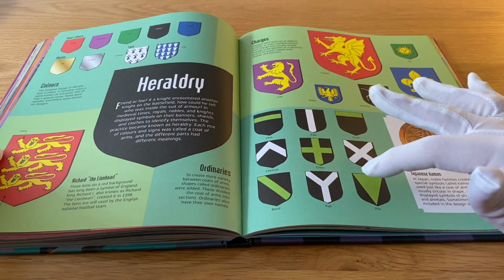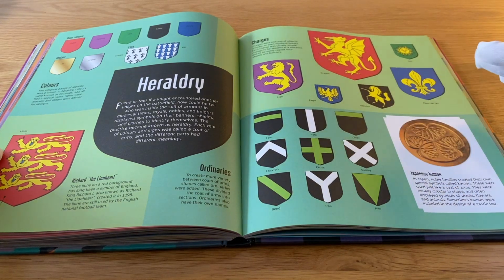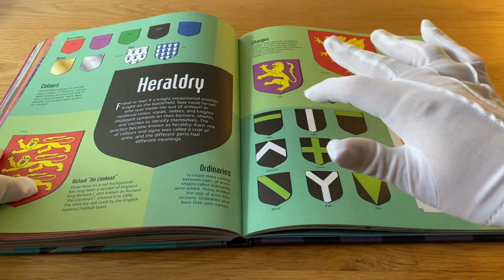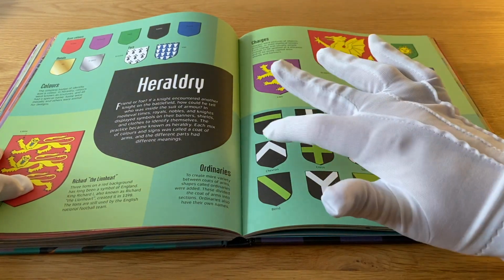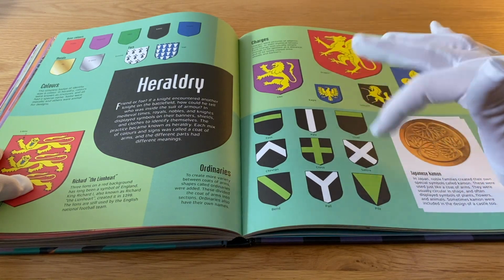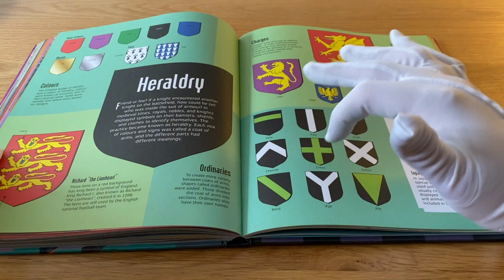Here are the names of different shape ordinaries, they're called. More variety between coats of arms. Shapes called ordinaries were added. Fess, pale, chief, chevron, cross, saltire, pile, pal, bend.